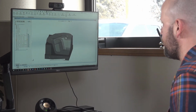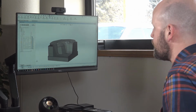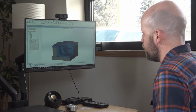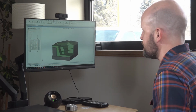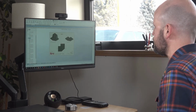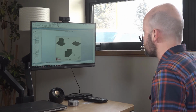As needed, we change part geometry with draft and radii, add runout, create flanges, cores, and loose pieces, everything the customer will need to produce quality parts. We create multiple conceptual tooling designs and work with the customer to get final approval on their design.